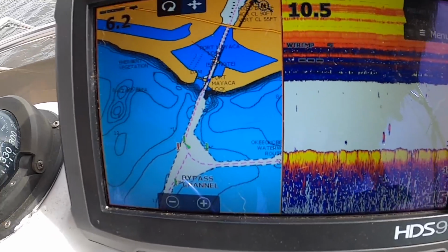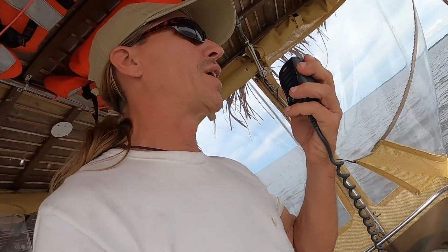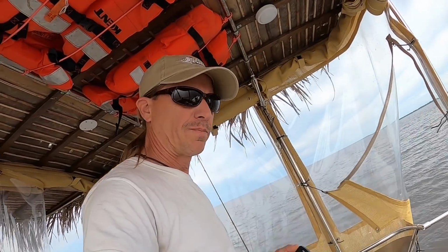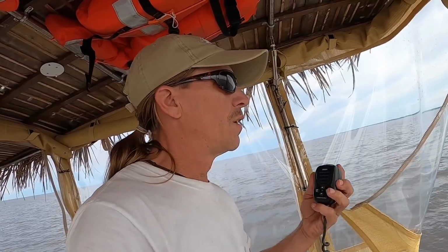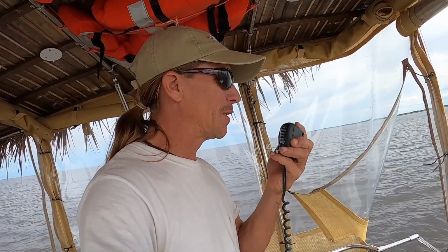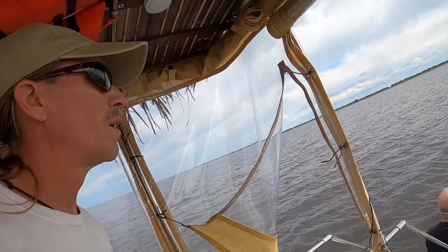Right there. Mayaka. Mayaka locked to 2 eastbound vessels. Mayaka Lock, this is Kon-Tiki, come back. Kon-Tiki, this is Port Mayaka Lock. I'm going to presume you want passage. Yes, sir. I was just trying to see if the gates were closed. Gates are closed, but I'm opening the upper gate at this time.